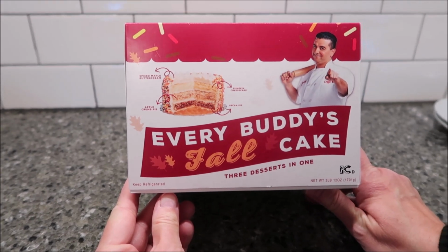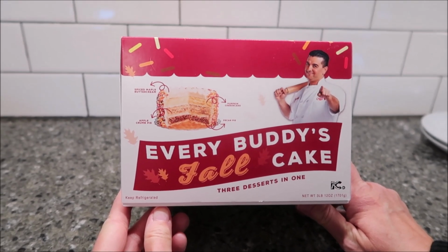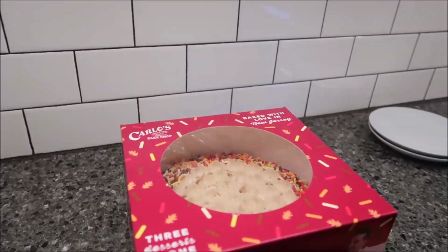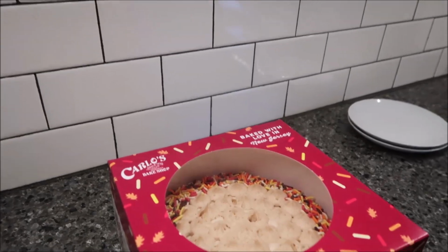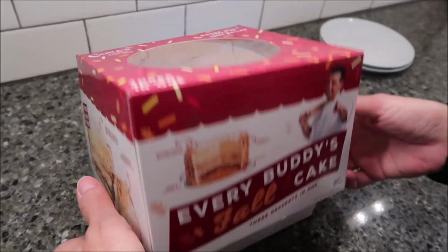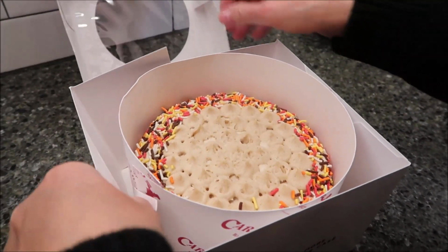Today, Kevin and I are going to be trying everybody's fall cake. This is 3 desserts in one. It is made by Carlo's Bake Shop. Carlo's Bake Shop is in Hoboken, New Jersey. It says since 1910. So, this is your cake.